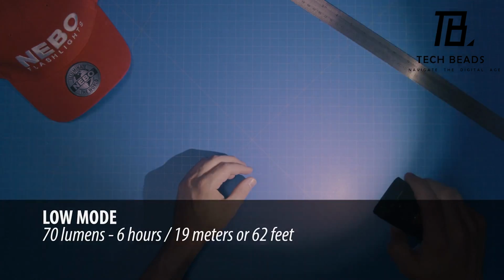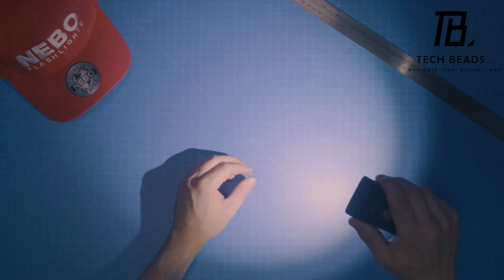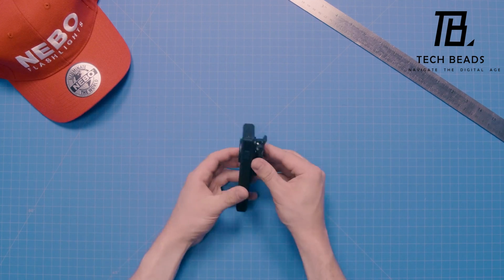Weighing only 113 grams, the NEBO Slim Plus is easy to carry with you wherever you go. At a price of $45, it offers great value for its compact size and practicality.